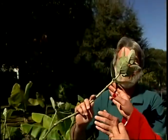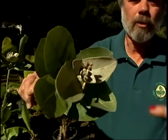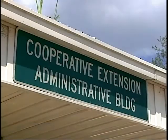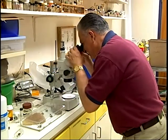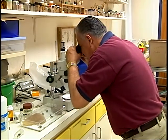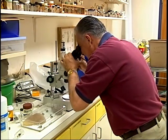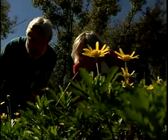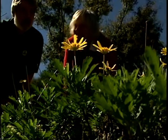The Seminole County Extension Service is a part of the U.S. Department of Agriculture and has research stations around the state. It's also affiliated with the University of Florida and has access to over 253 state specialists to help diagnose lawn and gardening issues. Locally, there are volunteer master gardeners on duty each weekday to answer your questions about your lawn or garden. Hi, I'm Jim Hunter, a Seminole County Master Gardener.